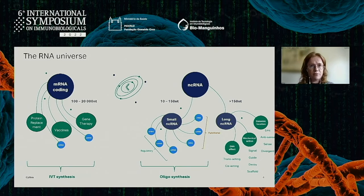You can start by separating mRNA into coding and non-coding RNA. And if you're looking at the coding galaxy, that's where we see the mRNA that we have seen in the vaccines, the self-amplifying RNAs. So they are used for vaccines, gene therapy, protein replacements. And in the non-coding galaxy, if I call it like that, it's where you have the small nuclear RNA segments that are working more on a gene level with a regulatory or functional effect.